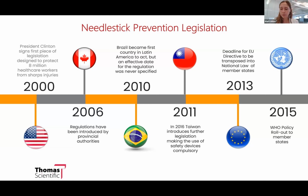In 2006, Canada jumped on board as well and had regulations put in place for needle stick prevention. And then you have Brazil becoming the first country in Latin America to act on needle stick prevention, which was a huge jump in the right direction, really moving from North America having a lot of legislation around this to some of the countries in South America jumping on board to really drive prevention. And then in 2011, a year later, Taiwan introduced their legislation to have safety devices be mandated. And then in 2013, the European Union also became a part of the group of countries who have signed on to ensuring that this was mandatory for all their healthcare workers.